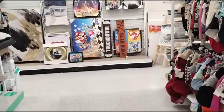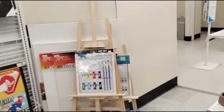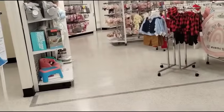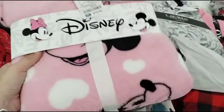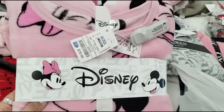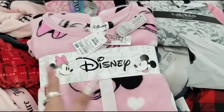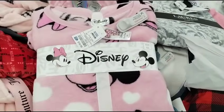All right, this is the first Ross that we're stopping at, and it's really nicely organized, but I'm just kind of scoping it out, and I'll turn the camera on if there's anything interesting that I see. They do have the nice Disney. These are $19.99, a gift set, so coming in under 20, and they're really cute. You can use these for Valentine's Day, you can use them all year round, so I do like that aspect. And again, it is authentic Disney merch, so that is super cute.